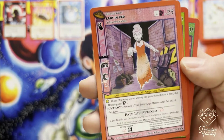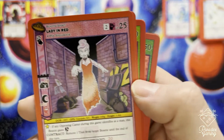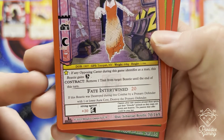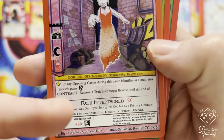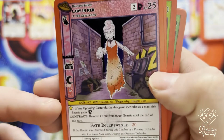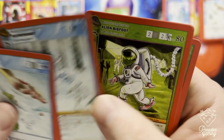So yeah, I watched a video. I forgot, dang it, I can't remember who it was. I remember watching somebody's video, and they were saying how this was controversial because it says, if any opposing caster doing this game identifies as a man, this beastie gains. I think it's broken. I don't play the game, don't know it, I'm just guessing. Whatever, dude. I don't care.